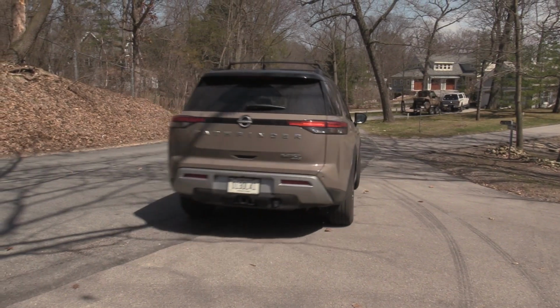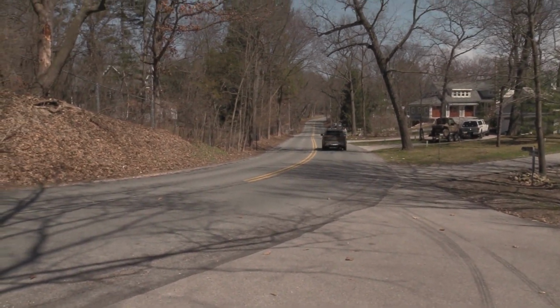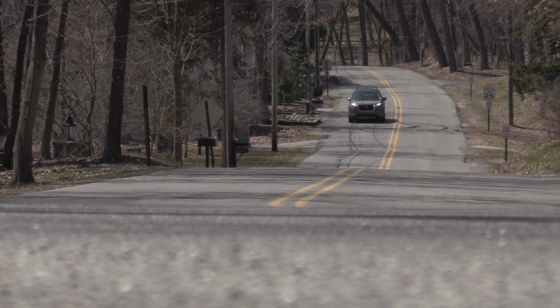This Pathfinder is a big three-row vehicle, so it's got a pretty good ride, but as Paul and I were noticing, it's a little stiff. Yeah, and it is.